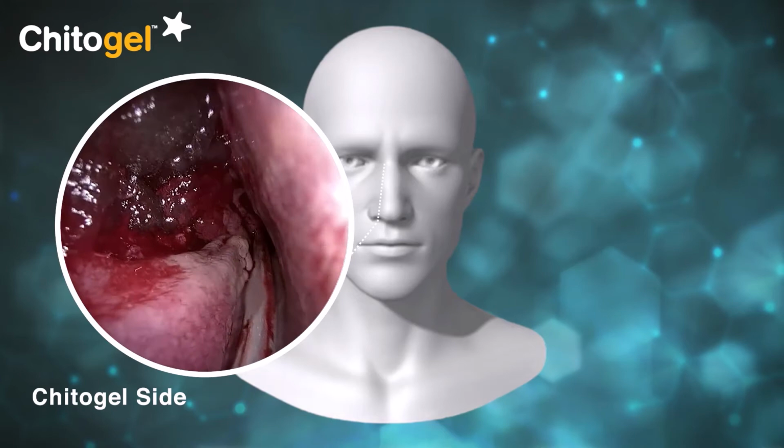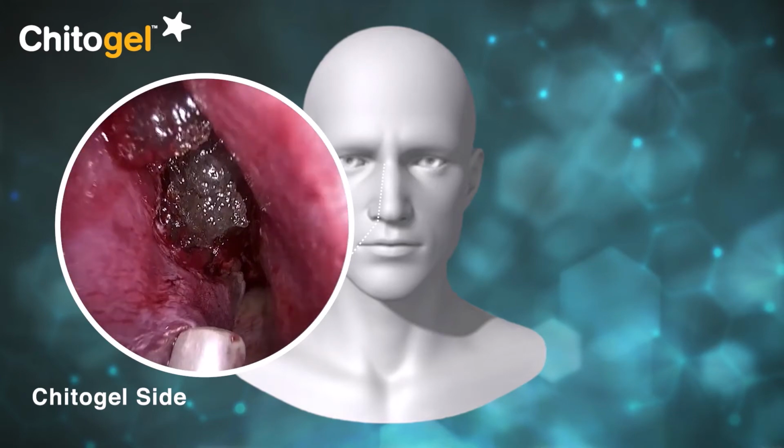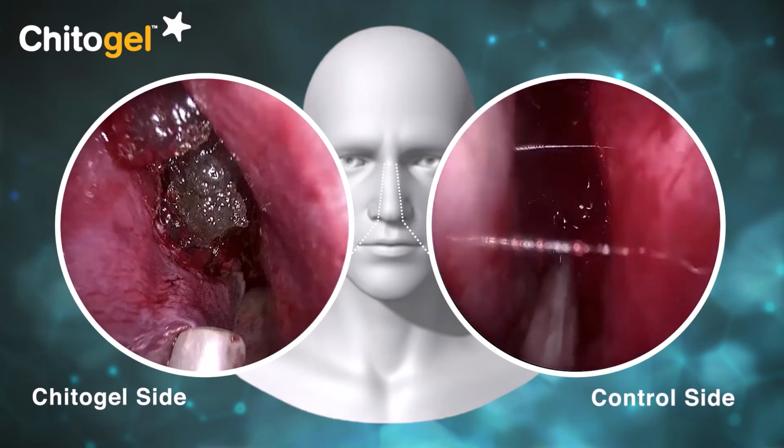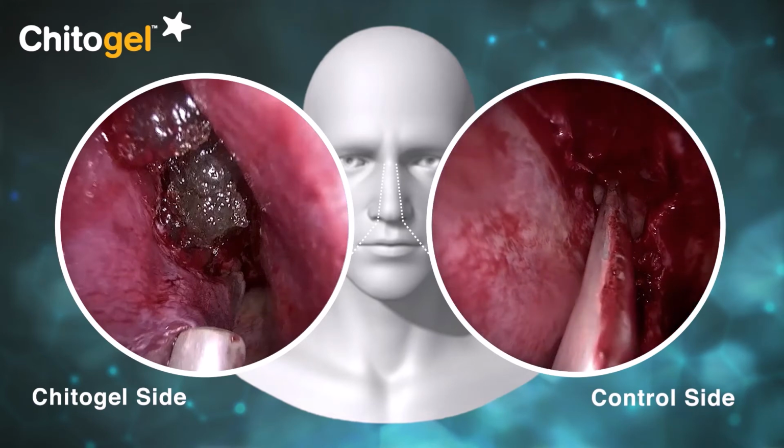When we visualize the nasopharynx and the ethmoid cavity, we can see there's complete cessation of all ongoing bleeding. Hemostasis has been achieved. When we compare this to the left-hand side, we can see that there's significant ongoing bleeding. There's filling of the sphenoid and ethmoid cavities.